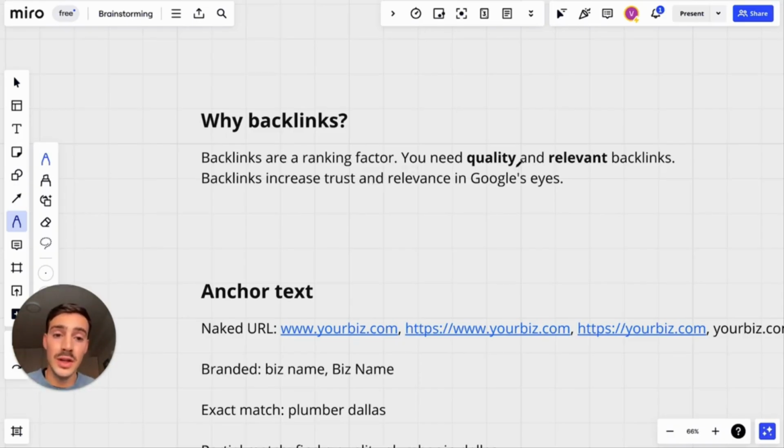Now, you need quality and relevant backlinks. The ideal backlink is one that's coming from a high quality source, for example Forbes, not a blogger or Blogspot. And relevant as well. You want links coming from relevant sources. For example, if you have a site about motorcycles, you want quality backlinks from motorcycle related sites. Relevancy plays a big part, not just the quality of the link, but the relevancy too.